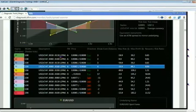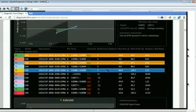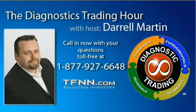I mean, you can even see it right now. Look at this. These two contracts, 10 minutes, 70 minutes to expiration, the exact same risk, exact same reward. So make sure you're using the scanner to help you find these. Even if you're not in front of your computer, you can pull them up as long as you have any kind of decent smartphone. Then you just pull up the internet browser and log right in and get access right there at TFNN. Stay right there. We'll be right back after this break.